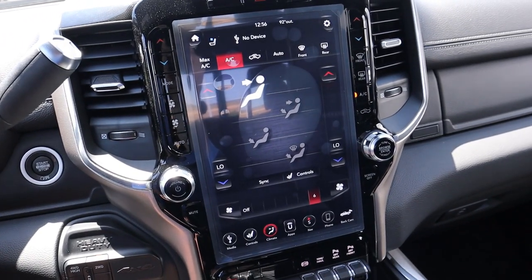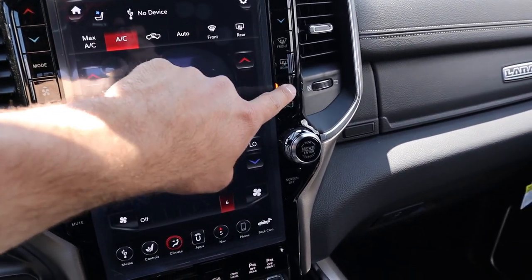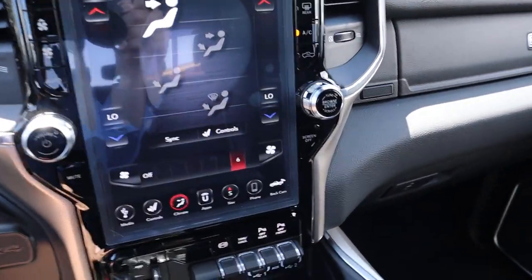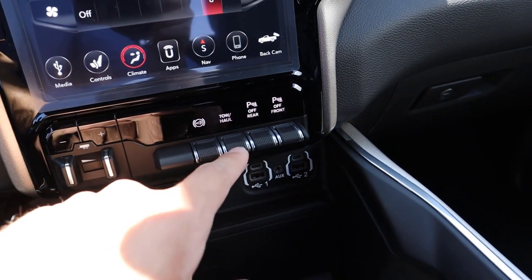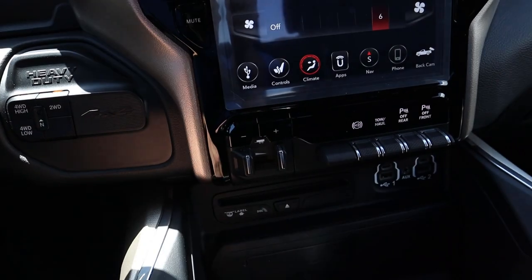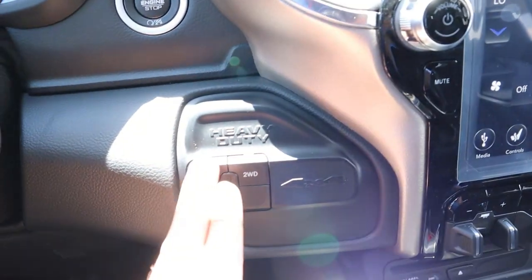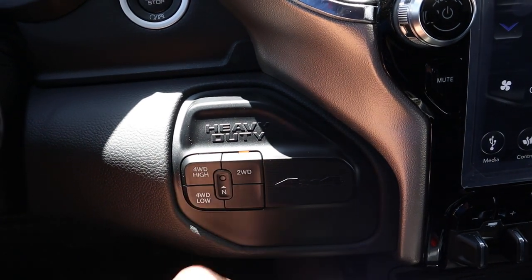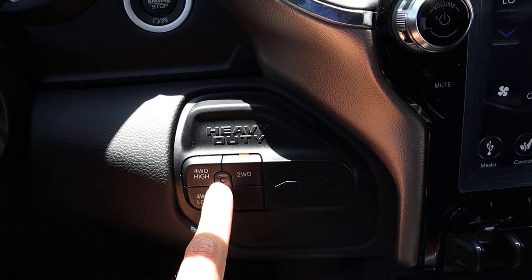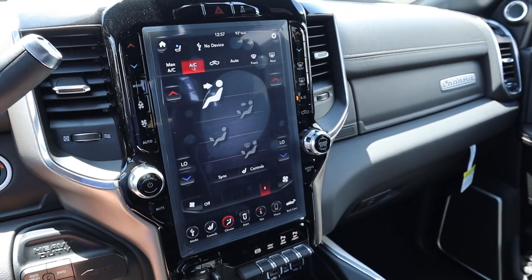You can get the 8.4-inch. This 12-inch is optional equipment. Analog climate controls on the side of the touchscreen with analog radio controls. And then we've got our parking sensors just down here, your tow haul mode. That's your diesel exhaust brake. And then you've got your trailer brakes right there, CD player, and then some USB auxiliary right over there. And then over on this side, we've got a two-wheel drive, four-wheel high, four-wheel low shifter, and then true neutral is right there. And then let's go over everything on the touchscreen now.